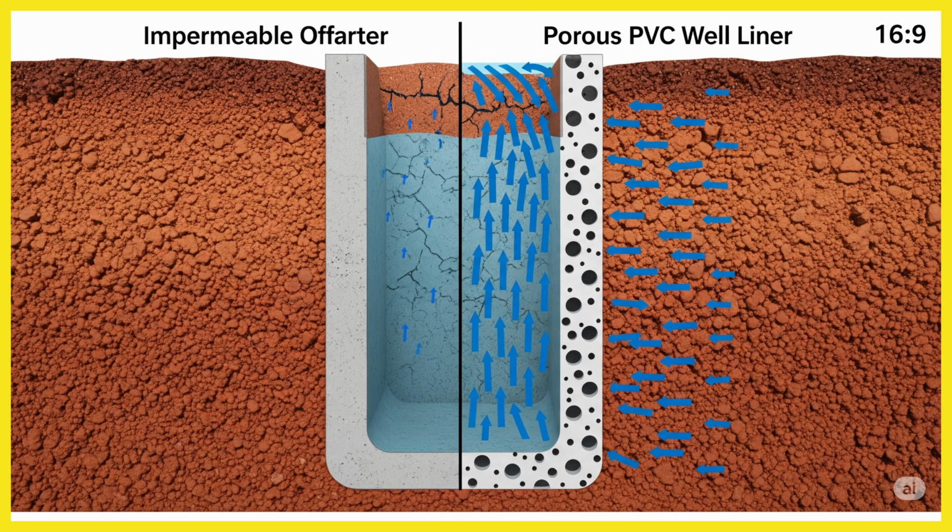There is also another method to follow, and that is porous well liners. Solid concrete liners actually choke water flow in laterite wells. So use perforated liners with 15 to 20% voids to let water in.